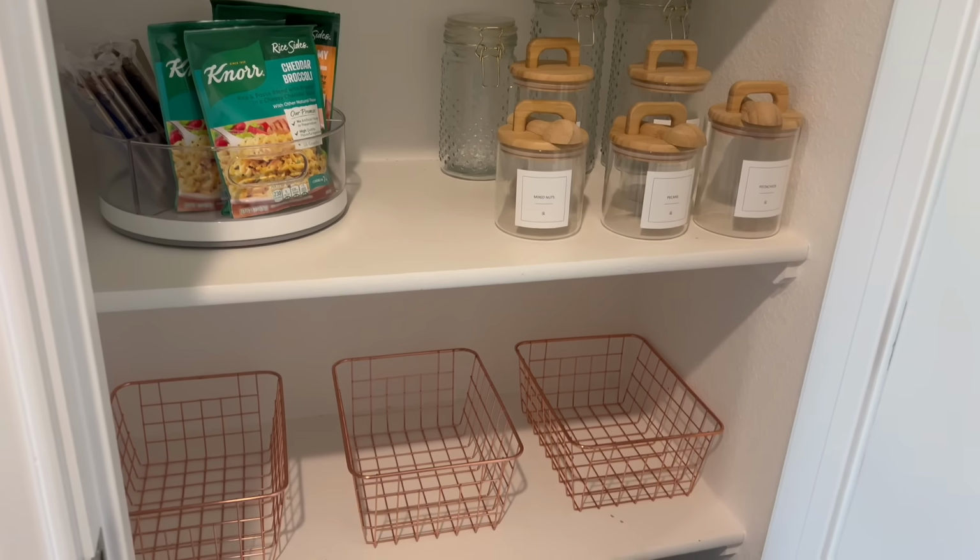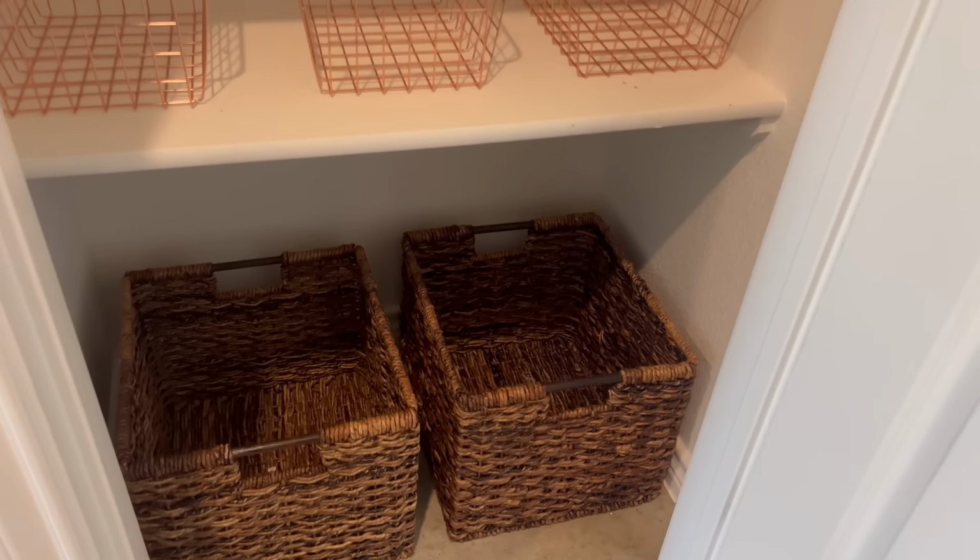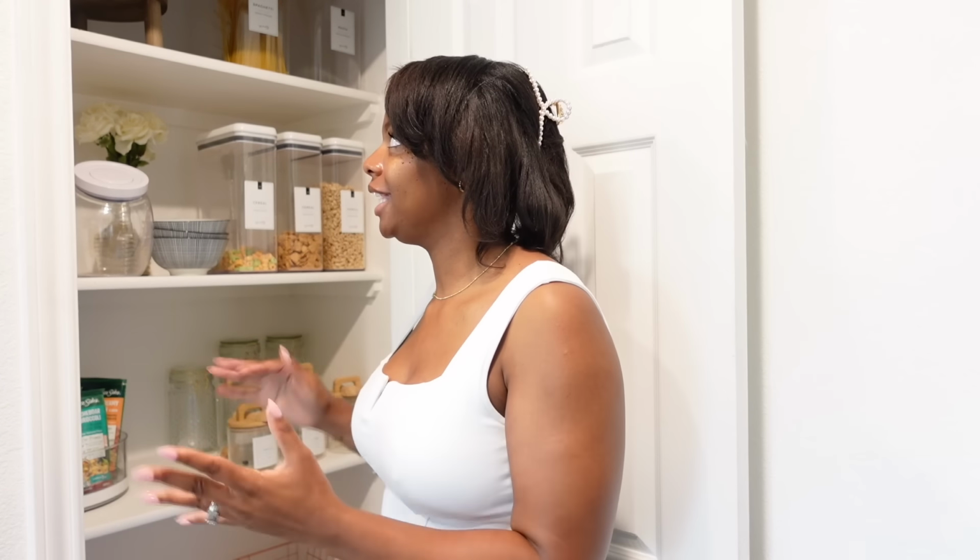And then right below it is where I have 3 little baskets that I utilize for chips. You guys know we all buy the box of chips or some type of bagged food to grab, and that's what I like to put in there. And then all the way at the bottom I have 2 baskets for basically overfill bottled things, whatever I need to have, it's there. Okay, it's 100% there. But this is my pantry.